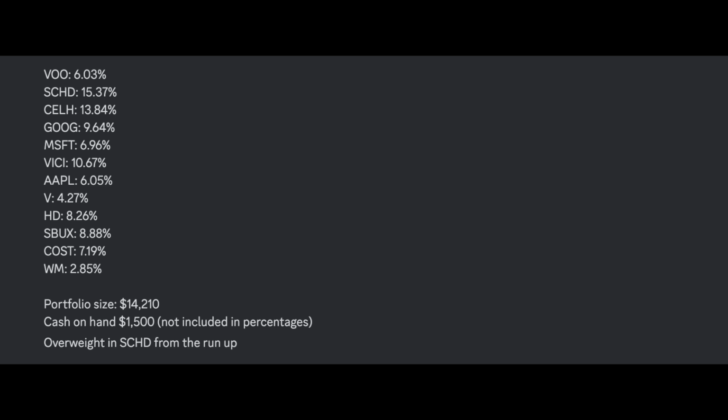But to start off, Matt currently has a portfolio size of $14,210, and out of that, $1,500 is cash. And I think that's a very solid percentage. It's about 10% cash right now if I did the calculation correct. But if you guys are active on the Discord and follow him on Twitter, you would know that he has been buying up a lot of stocks recently. But to start the party off, we have 6.03% of his portfolio in VU.